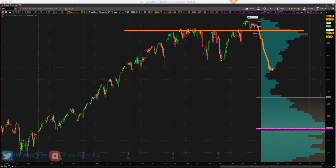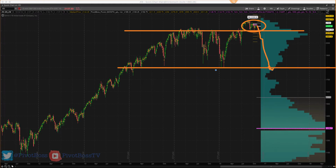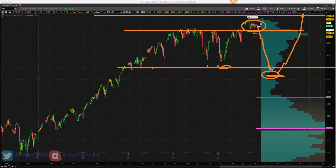How can you go higher unless you entice buyers to come in and defend? You cannot entice buyers up here. You entice them by auctioning lower, by advertising lower prices. And so price would need to come below here, take out these lows. This would be a great value. Big players would come in here, gas it up, and now all of a sudden we're working for a move from 1720 back up to 2220.